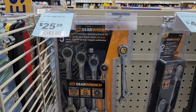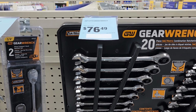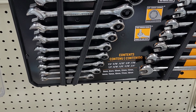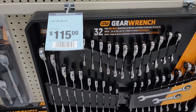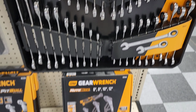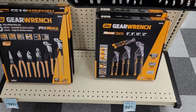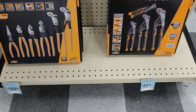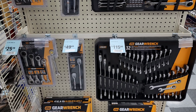So Napa sells Gearwrench. Gearwrench is a great brand for the professional. You've got this one on sale for $76.49, and that is a 20-piece ratcheting set. And then they've got this 32-piece for $115, and that has the stubbies in it as well. They've got your stuff down here for $127, and then $77.97. So Gearwrench at Napa, an untapped resource, guys.